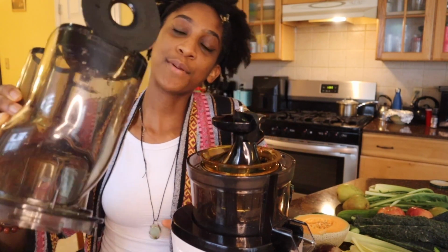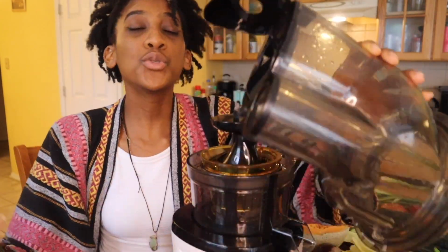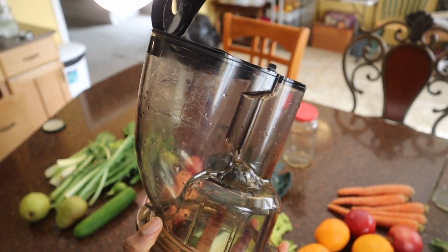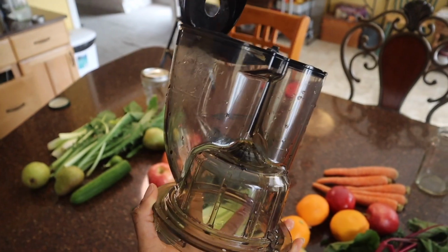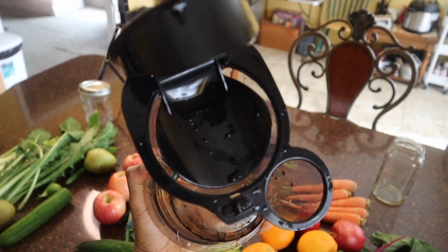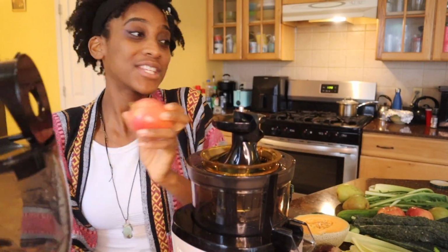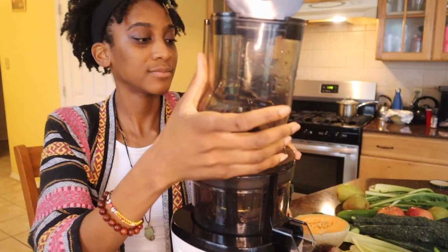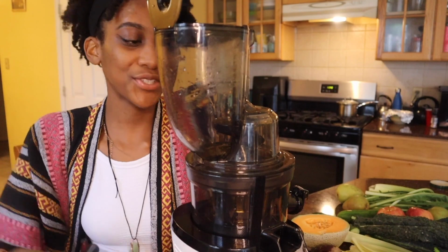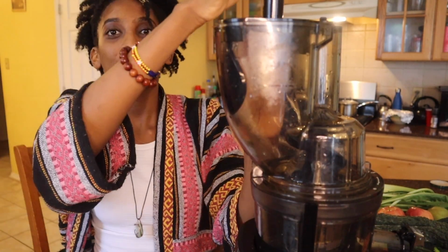We have our top. If you see this top, it is very large, right? You can put an entire apple into this top. You don't have to cut it at all. You can put entire carrots, pears, right? So for example, just like that, you see? It is such an amazing juicer. So let's go ahead and put the top on. Okay, we hear the click. They also give you, let me move this out of the way, this really cool thing to put in the top in case anything gets stuck.